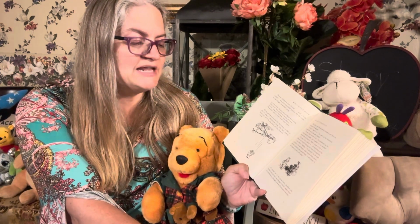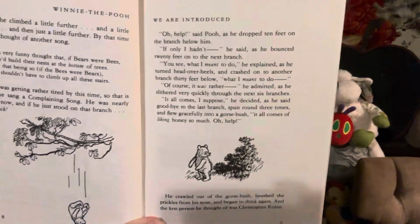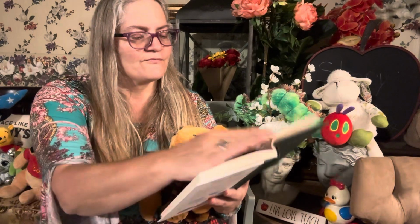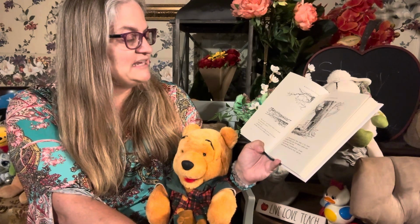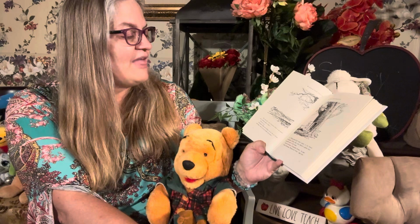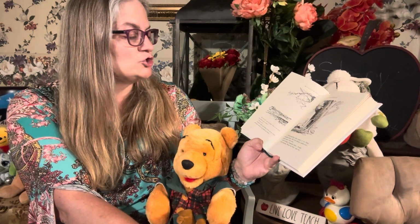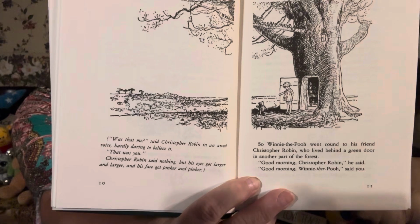And the first person he thought of was Christopher Robin. Christopher Robin. Was that me? Said Christopher Robin in an awed voice, hardly daring to believe it. That was you. Christopher Robin said nothing, but his eyes got larger and larger, and his face got pinker and pinker.